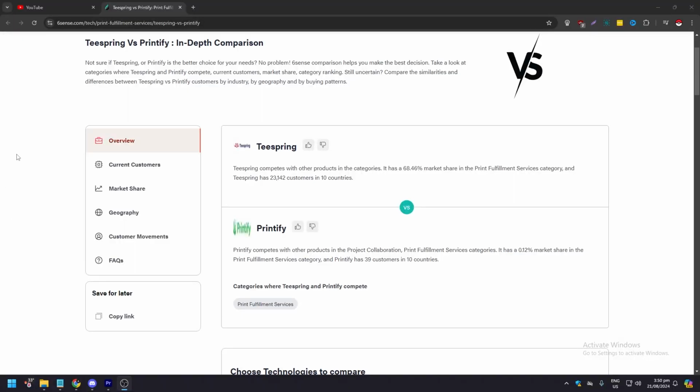All right, here we are going to have a little bit more in-depth comparison with Teespring versus Printify. As you can see here, Teespring competes with other products in the categories. It has a 68.46% market share in the print fulfillment services category, and Teespring has 23,142 customers in 10 countries. So this is an in-depth overview of the Teespring versus Printify print fulfillment, right? So again, that was Teespring.